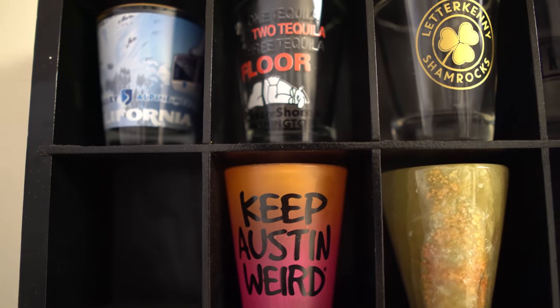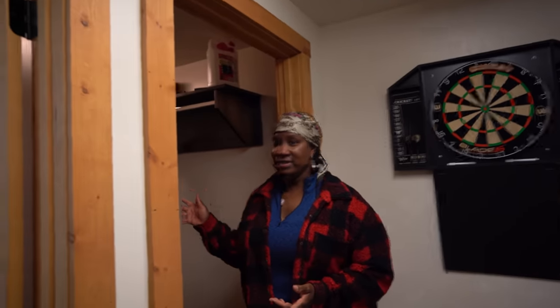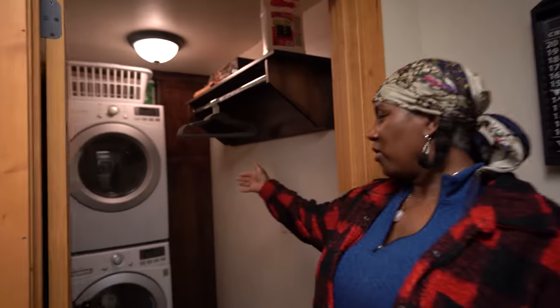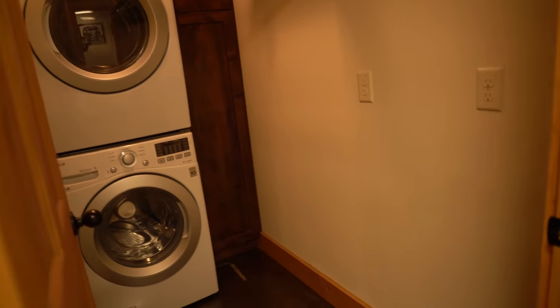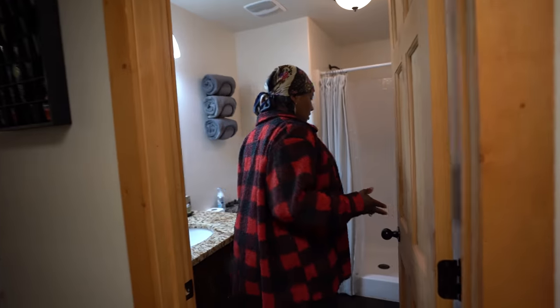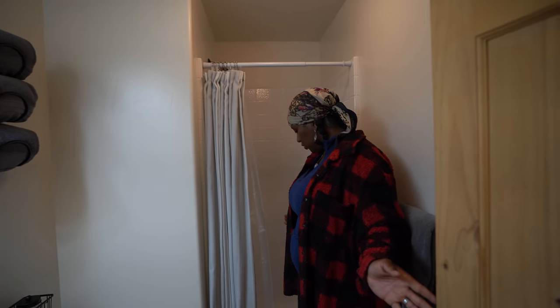This is kind of cool. This is like a shot glass heaven over here, babe. Nice. They even have Keep Austin Weird. Don't mess with Texas. Hey, I'm just walking out. This is awesome. There's like a full-on laundry here. Stack laundry. That's nice. And another full bathroom. That's good to know. Second bathroom. Okay. That's with a nice shower. This one's more the shower.